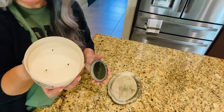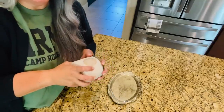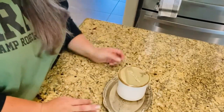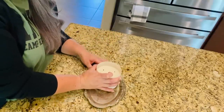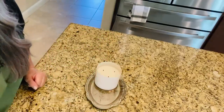I've already used it and I've used my other one. I think my other one is leaves. That is my favorite fall scent. But I'm gonna place that right here on the tray. And then also when I burn it, I can just lay it flat right on top of the lid, and the lid has its own little place as well.